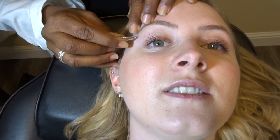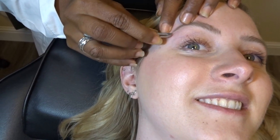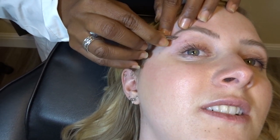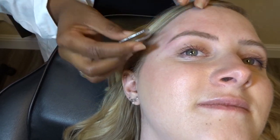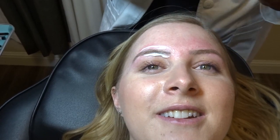So step one is all of my little baby hairs need to get the heck out of here. We're gonna tweeze them. Just doing a little tweezing before the numbing. This is the good stuff, guys. This is the numbing cream. Love a good numbing cream.